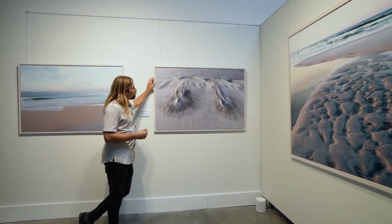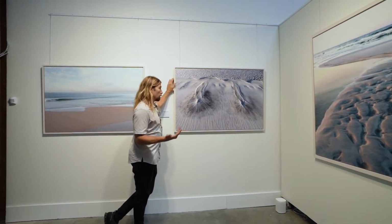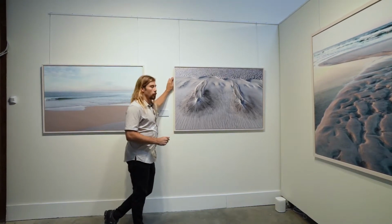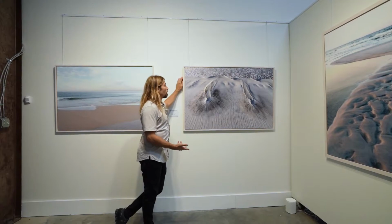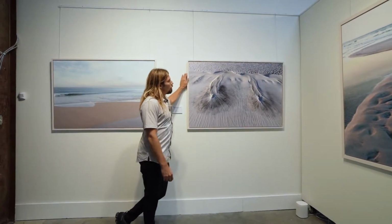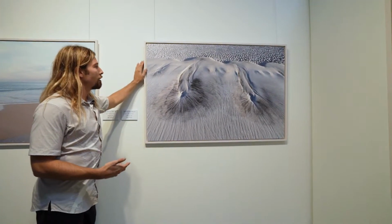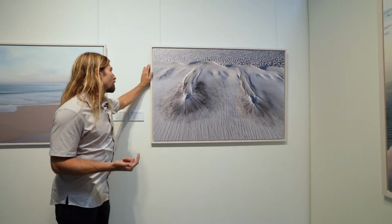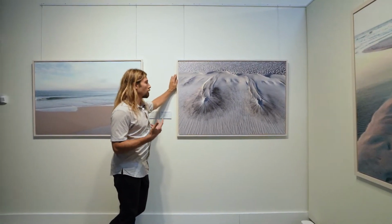You don't know the scale. It could be aerial, from 1,000 feet up, but it also could be from just the sand height, a couple feet. It is actually only shot from about this high. A lot of people have said this image looks like different things, and it's so interesting to hear everyone's view on it and how everyone sees something different.